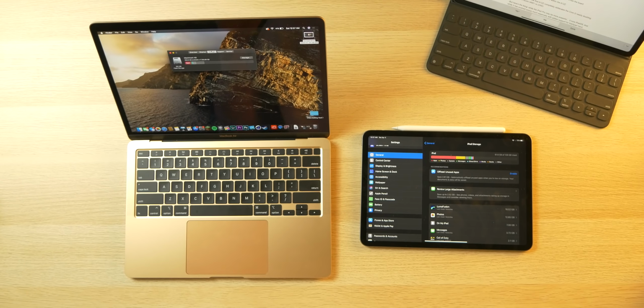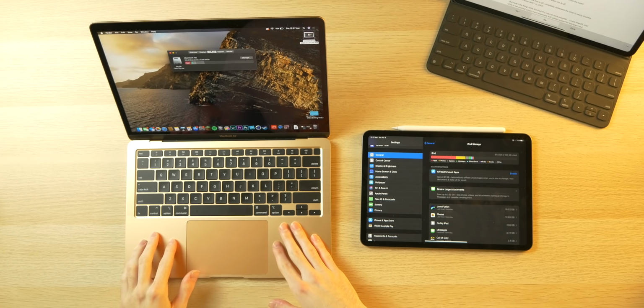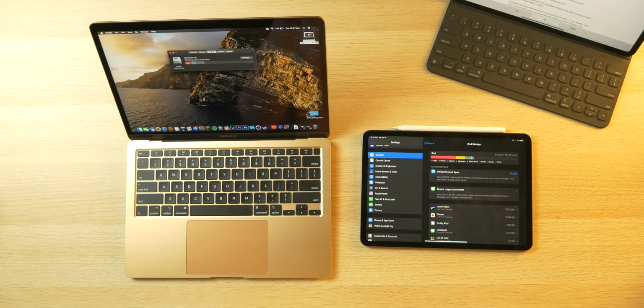So first up, I want to talk about the available storage here. With the MacBook Air, the baseline i3 model, we get 250 gigabytes of storage approximately out of the box, versus with the baseline iPad Pro, we get 128 gigs out of the box.